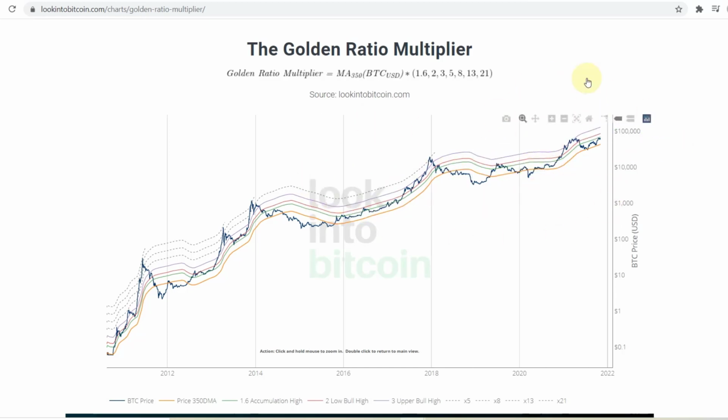It should have been, because this really shows that TA works. It shows that these extension levels work, and in the end, Elliott Waves also are based on these extension levels to a certain degree, and also on the retracement levels. And it just shows that technical analysis works.